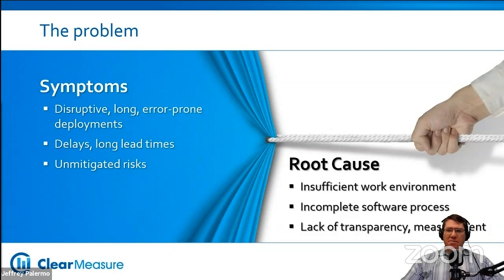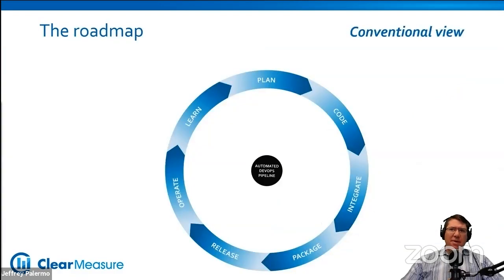It could be something missing in our software process, or a root cause could be lack of visibility, lack of transparency, or lack of a metric, a method in order to know where we stand. So I'm going to talk about the roadmap for DevOps, and this is holistic.